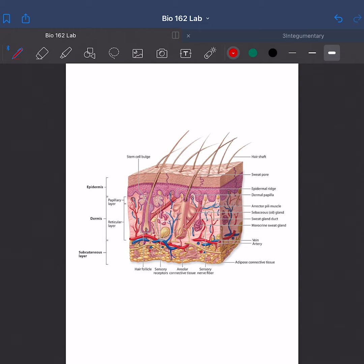There are actually 2 layers of the skin, despite what people will lead you to believe. There's the epidermis and the dermis, and then that third not-so layer is called the hypodermis or the subcutaneous layer. So we're going to work our way from the outside in, starting with the epidermis.